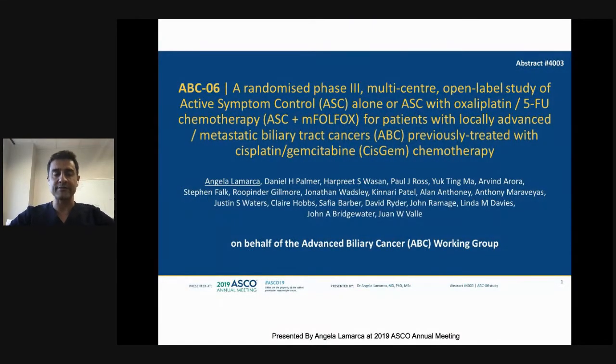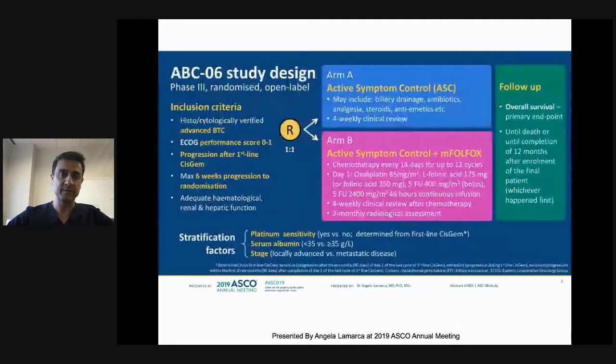Now I'm going to talk a little bit about a study you're probably familiar with, the second line study, and I'm going to give the context of it as far as targeting HER2 new in this disease is concerned. This is the ABC06 trial, a randomized phase 3 trial, randomizing patients to active symptom control or active symptom control plus modified FOLFOX, one of the biggest second line randomized trials out there. Patients were randomized 1:1 and stratified according to platinum sensitivity, serum albumin, and stage, locally advanced versus metastatic.